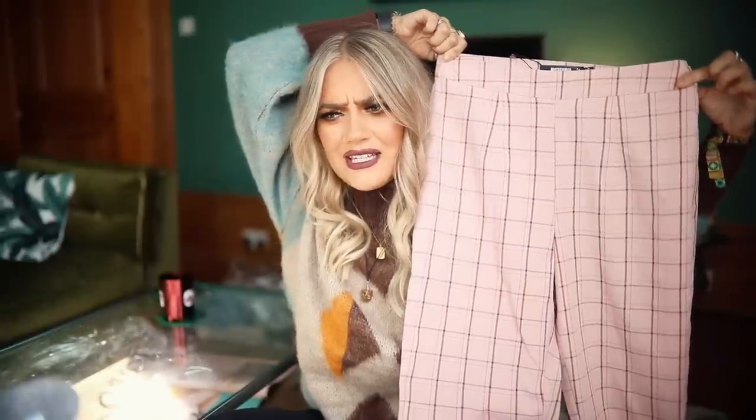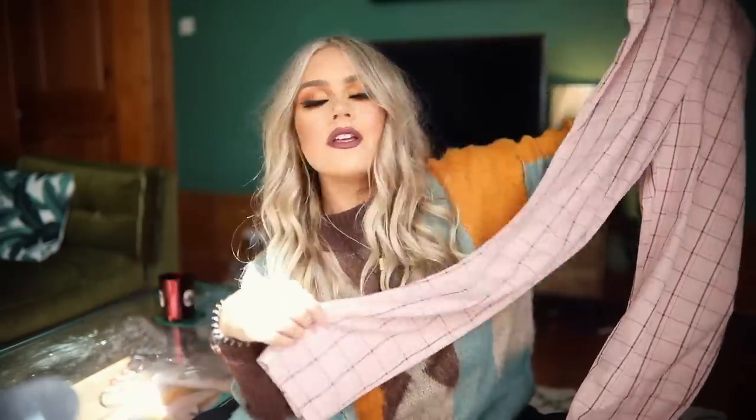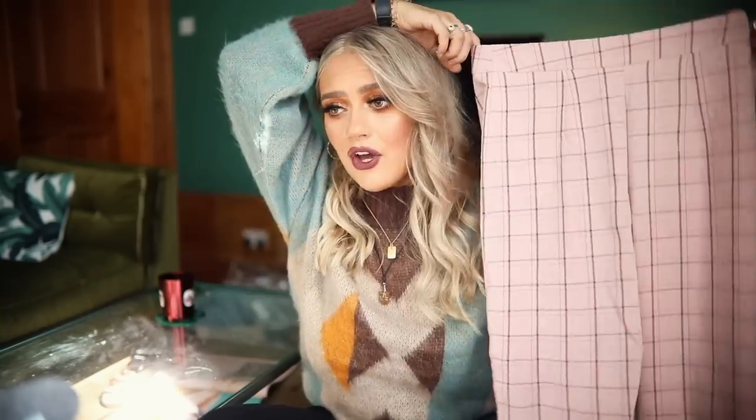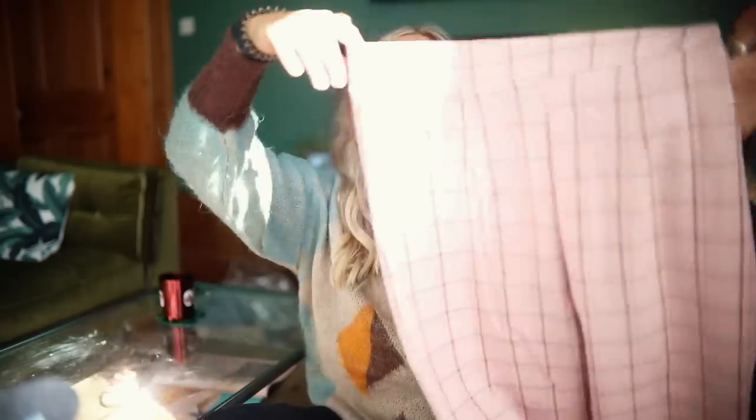They look very small. I feel like these aren't going to fit me. They're not going to fit me. That might have been my question answered, but just little tapered trousers. We'll give it a go. Hopefully it fits me because I really like the color, but if not, it wasn't meant to be. Okay, the pink suit trousers don't fit.